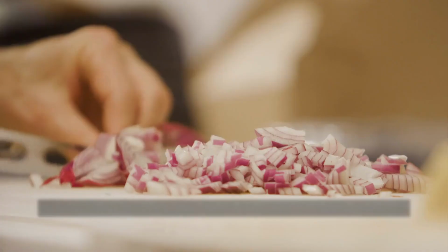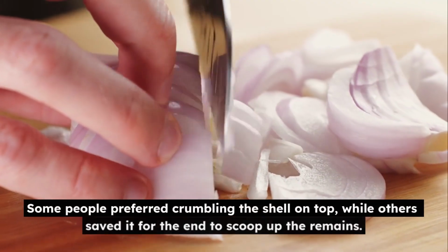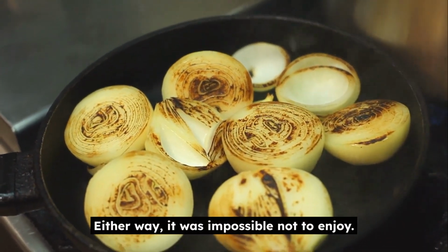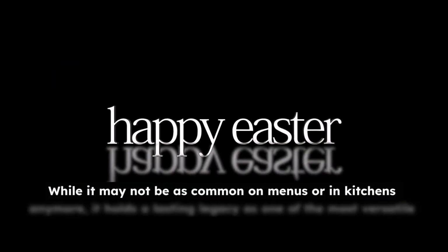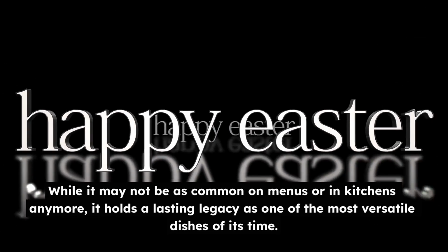The shell. Served in a crispy tortilla bowl, it added an edible layer of excitement to every meal. Some people preferred crumbling the shell on top, while others saved it for the end to scoop up the remains. Either way, it was impossible not to enjoy. For me, taco salad was about creativity and bringing people together. While it may not be as common on menus or in kitchens anymore, it holds a lasting legacy as one of the most versatile dishes of its time.